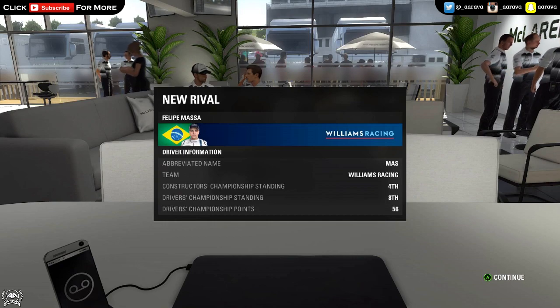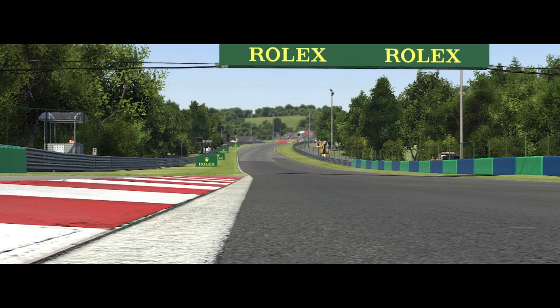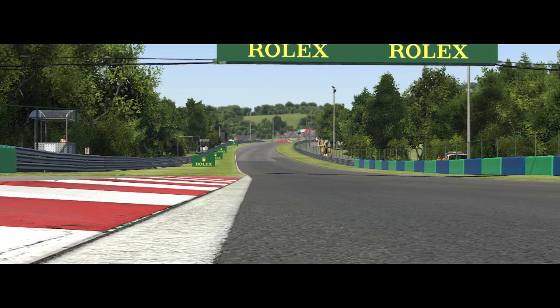And then our PR agent told us that our new rival was Felipe Massa. So ironically, the person who just somehow didn't like us enough and took us out in a straight line in practice became our new rival. So that's a little bit awkward.